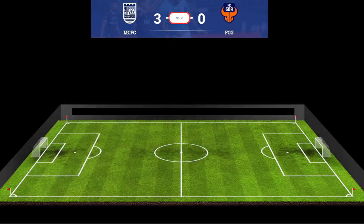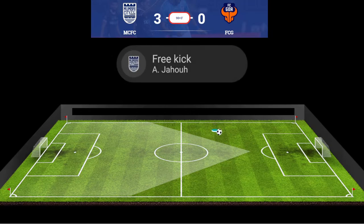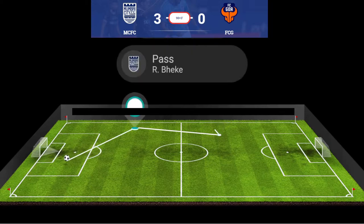Opportunity to deliver the cross. Angulo. Well, he's thwarted him almost effortlessly. Well, these fans are pushing their team on here. They sense a winner's coming. Nicely timed tackle. Well, couldn't keep it.